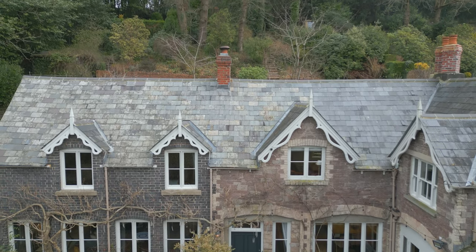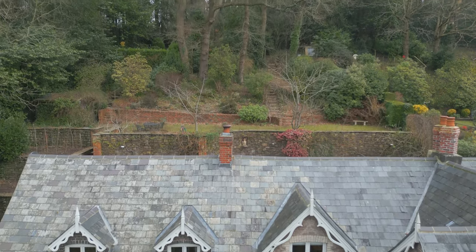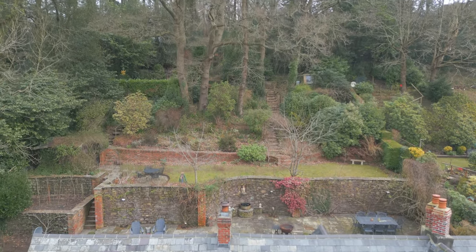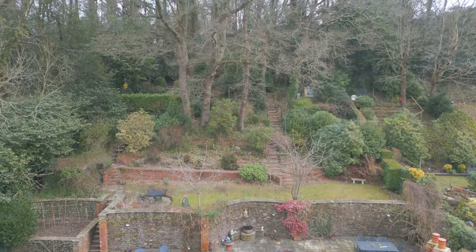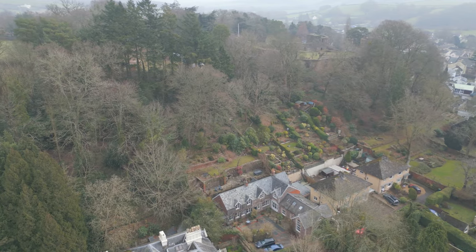The rear of the property is where this house truly comes to life, with a patio area with walled boundary, ideal for entertaining, with shallow steps leading up to a lawn and tree-lined garden with wonderful far-reaching views of over the Usk Valley as well as the castle.